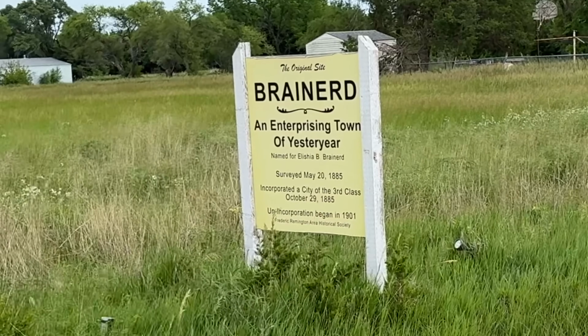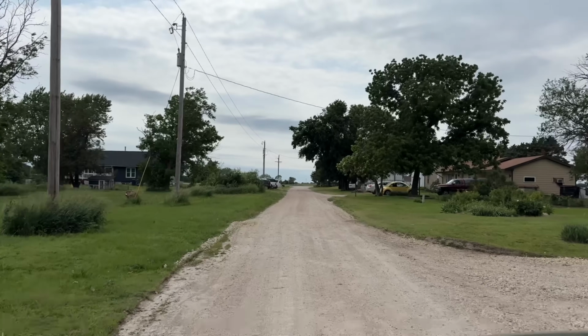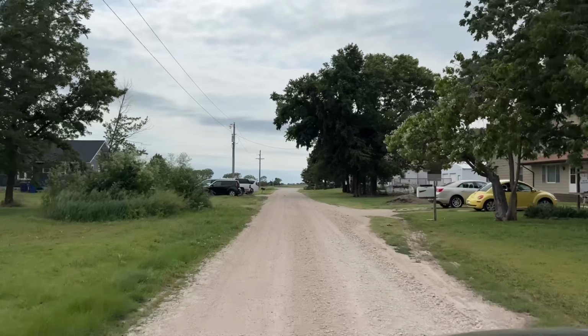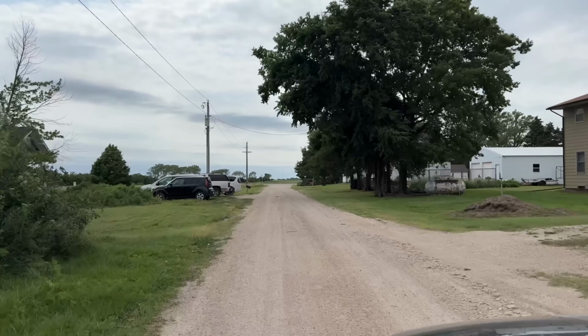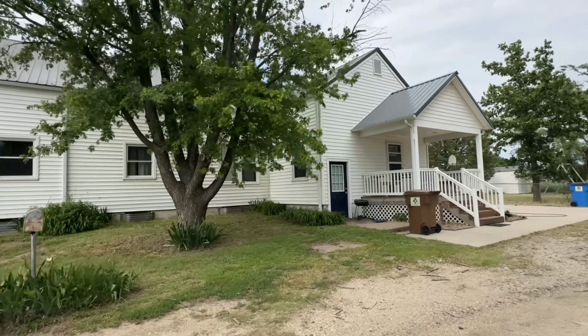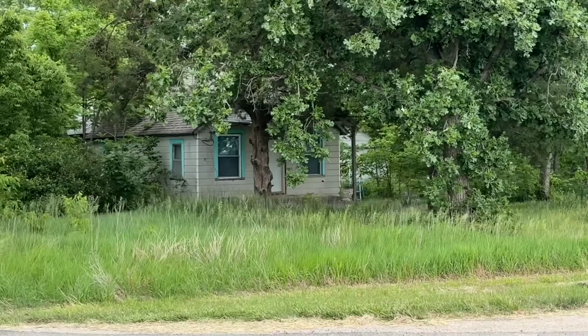The sign here, as you enter Brainerd, says an enterprising town of yesteryear. It's kind of an interesting way to put it. This is the main street. It's an unincorporated community. Not many people living here anymore. It was established in 1870. It was called Holden back then. They renamed it to Brainerd in 1886 after Elisha Brainerd, the original landowner.